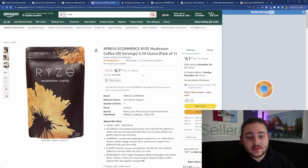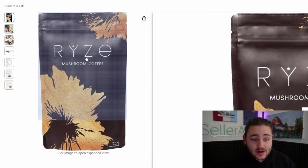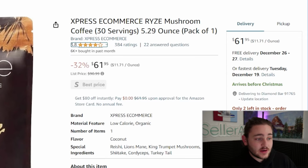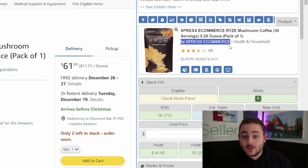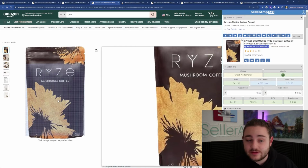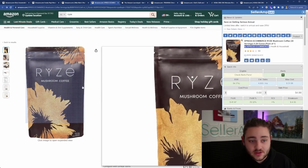We can look at this listing here and notice that the proper brand is clearly this Rise branded coffee here. But when we look at the Amazon listing here, we can see that the brand is Express Commerce. If it doesn't show on the actual Amazon listing, it'll also always show up on SellerAmp there. So you can say buy Express Commerce. That is just objectively not the brand that's being sold here, right? It's very clearly this Rise brand.